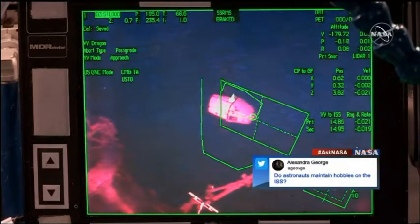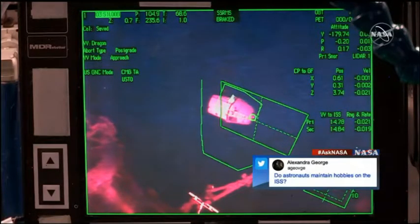And Anne McLean, who just arrived, is a rugby player, and although she is not actually able probably to participate in a full-on rugby game, she did bring a rugby ball to the space station with her.